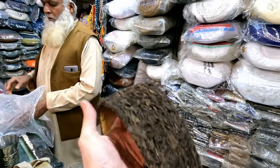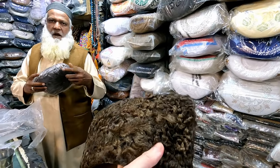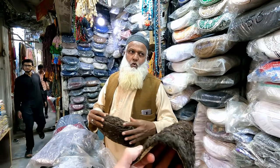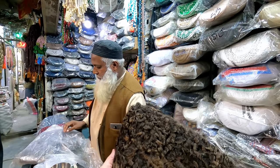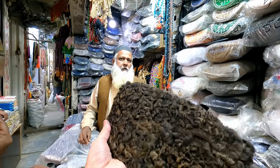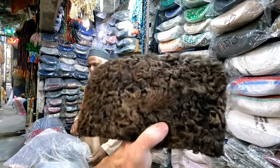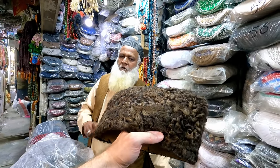This one's real. Oh wow, it feels nice. How much are these wool ones? 2,000. 2,000, huh? And it's made from Karakul or another wool? Yes, it's made from wool. The real Karakul sheep? Yes. You have other colours or only brown? No, this one, one colour.